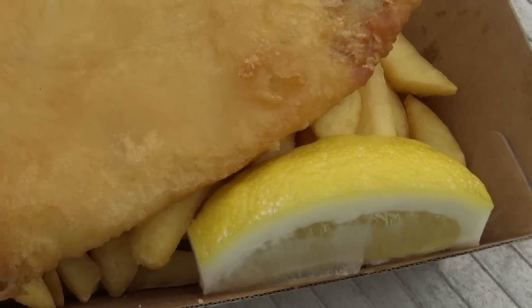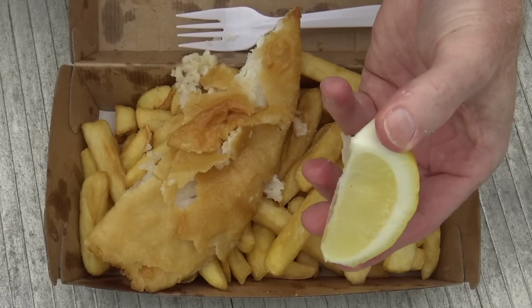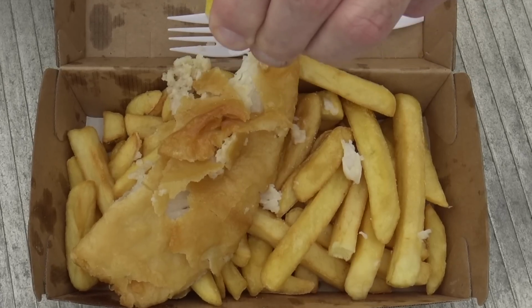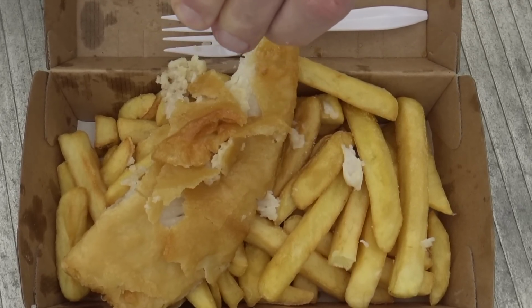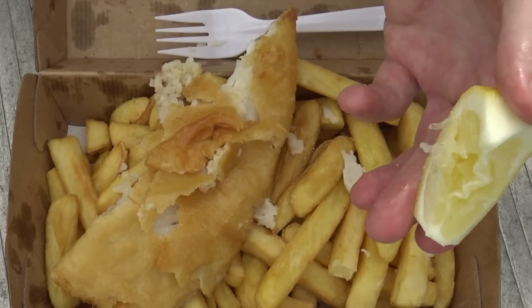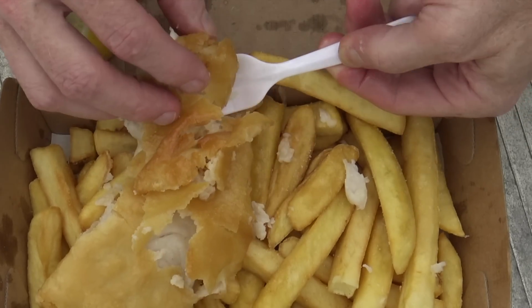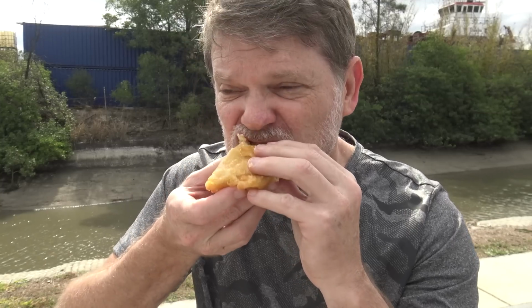Now it did come with some lemon, so let's do the lemon test. And it's not just any old piece of lemon too, it's the second largest piece of lemon in the whole world. Wow. Man, it's like milking a cow, this thing. There's so much juice. All right. Oh, that's a good lemon, and mixed in with this batter and the fish. Really tasty.